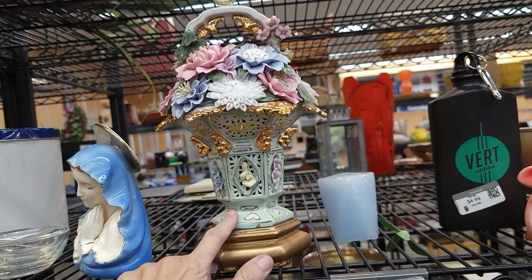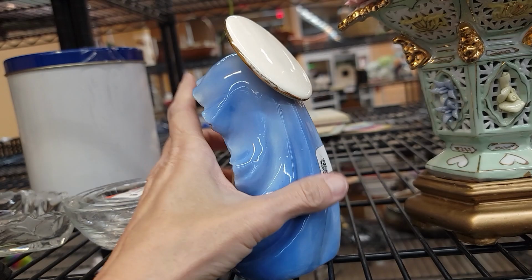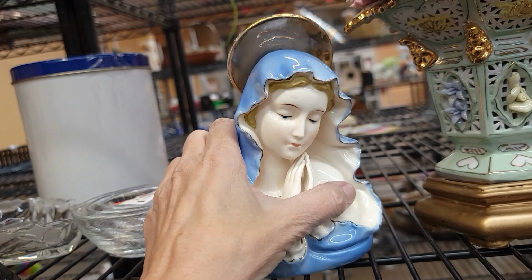And this Madonna is really beautiful. She's got some crazing, painted really nicely. There's some wear to the gold. Tells me she's got some age on her, and she's only $3.99. So we will pick that pretty Madonna up.